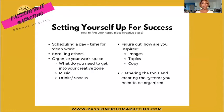Perhaps if it's the opposite and you have a team, doesn't matter the size, you have to enroll your team onto this project. You have to enroll them on the idea that, okay, every Monday at 10 o'clock for 2 hours, we're going to sit down and get A, B, C, D done. And that's just how it is. And so from that point on, everyone who's involved knows Monday, 10 o'clock, this is where I have to be. This is what I have to focus on. This is the hat I have to wear.